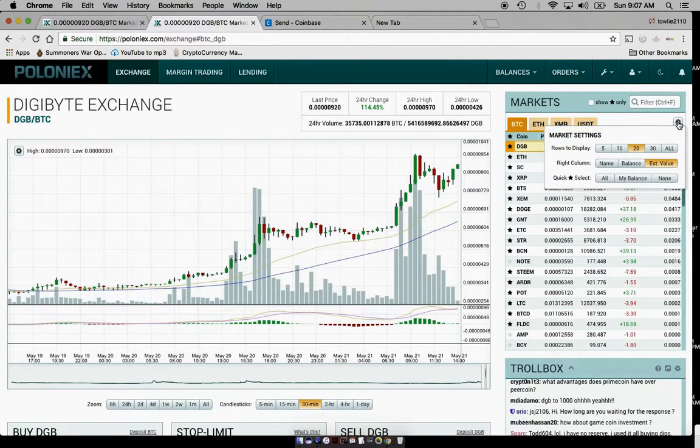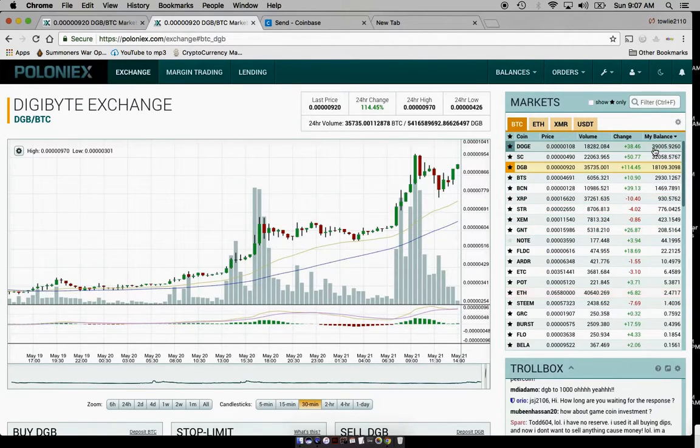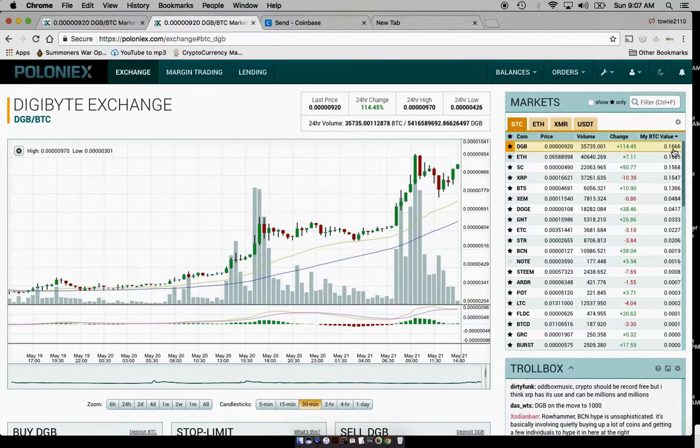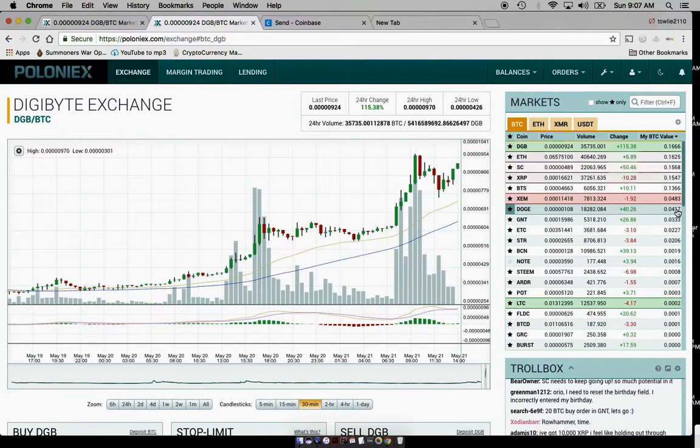You can press this button to change from balance to estimated value. It's very useful. So I have like 39,000 Doge. Fuck yeah, Doge. But that's not worth that much. It's worth almost $100.